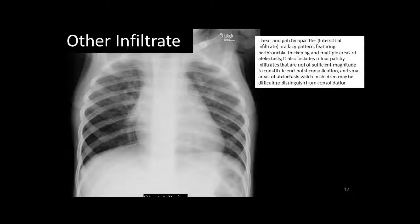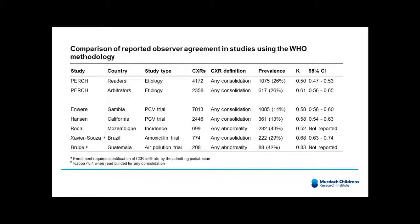And the in-between of the normals and the primary endpoints is this definition of linear and patchy opacities. So things that are not entirely normal, but we don't think represent bacterial disease. And that's termed other infiltrate. It also includes patches of opacity and consolidation that are not quite big enough to meet that definition of endpoint consolidation.